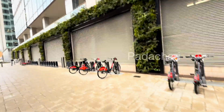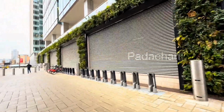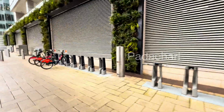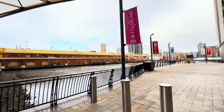Canary Wharf. These are Santander bicycles. They charge per half an hour about 1.5, something like that. It's a really good deal. These are Santander dock stations. Here are a few of them because it's morning time. Yeah, again, this is the Billingsgate Fish Market.